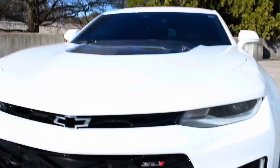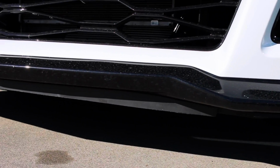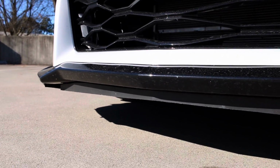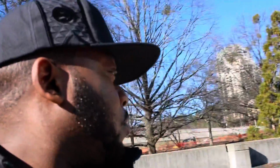If you look at this front end, guys, look how low it is. Look at that. Come on, bro. Let me see if my fist can even... My fist barely clearing it. Barely. That's crazy. Now, I know a lot of people like their cars lowered and stuff. I'm not a big fan of that, but people having their car lowered, that probably wouldn't bother them because that's their goal anyway, to get the car low.